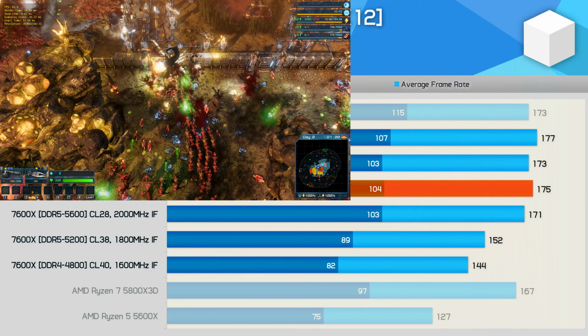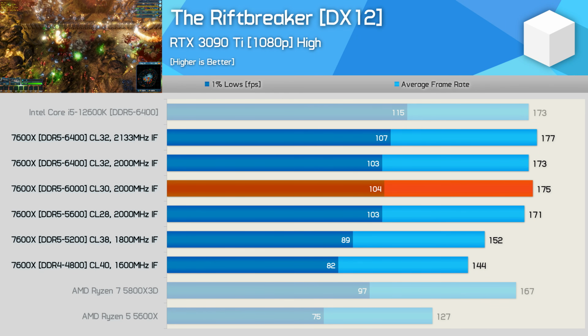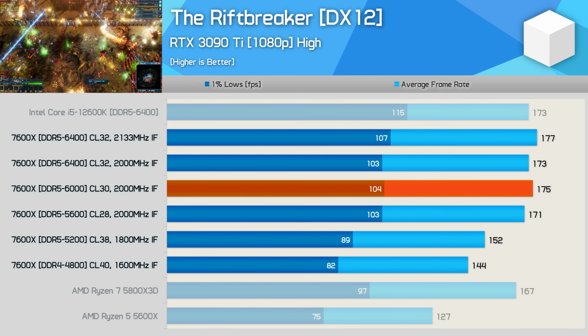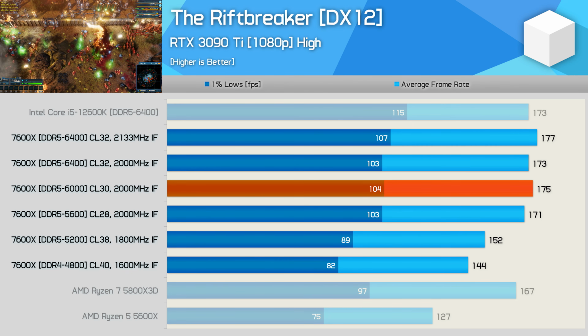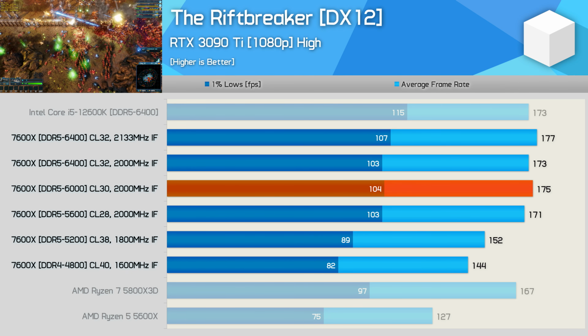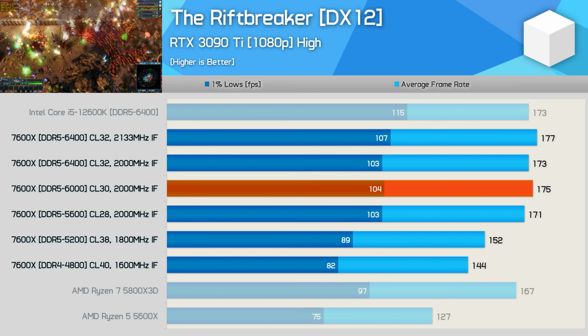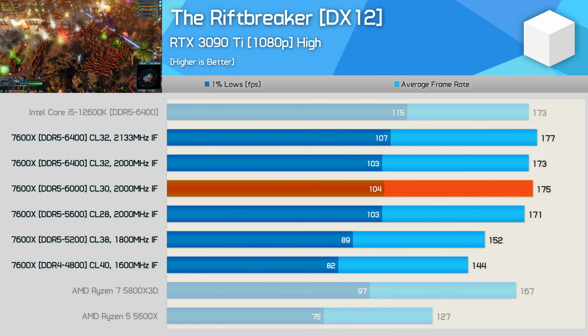When testing with the Riftbreaker, we see that DDR5 5600 and up delivered pretty much the same result, though this time, DDR5 6400 using a 2133 MHz fabric frequency did provide the best results. We only saw a noticeable drop-off in performance with DDR5 5200 and 4800.